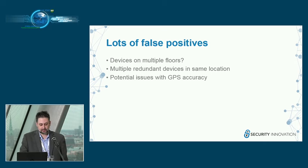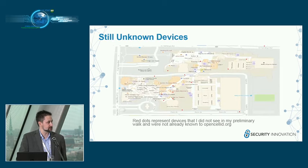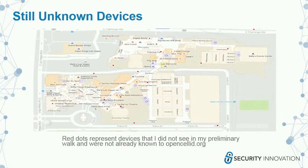So I then excluded all devices that were reported to OpenCell ID, and this is what's left. Sorry, the red dots are a little small. I didn't realize the TV was this small. But those red dots represent the devices that I did not see in my preliminary walk and were not already known to OpenCell ID. There's about 12 of them. So those are 12 devices. Are they all IMSI catchers? I don't know still.